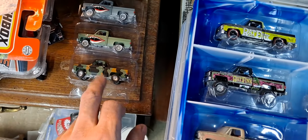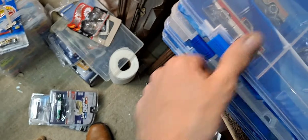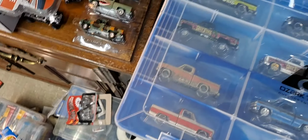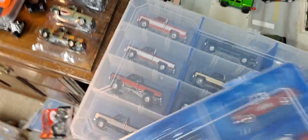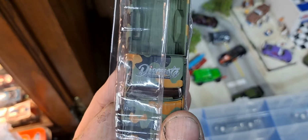I kind of want to put these in here with this one, but I wouldn't have room for that one. And I'd like to keep all three of them together. Should keep all four of them together. I should put the Golf one with them too, just because they're all from the same release. From whatever, oh, it says right up here, something. Dicasti.